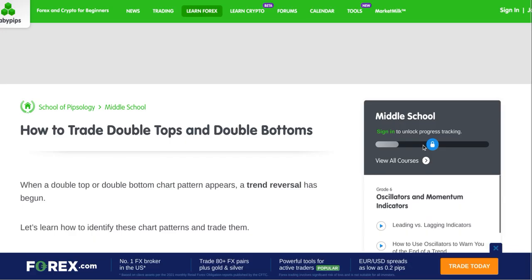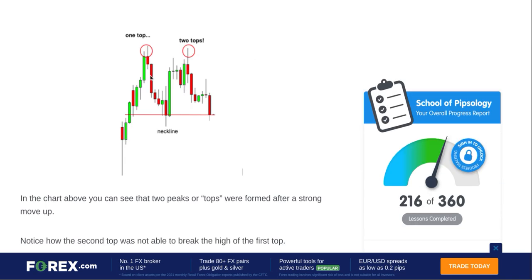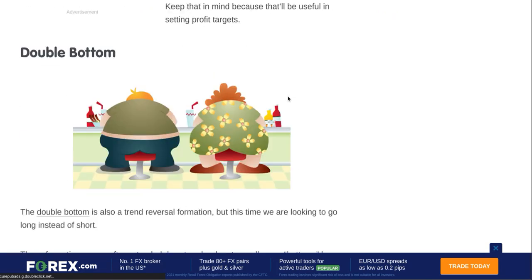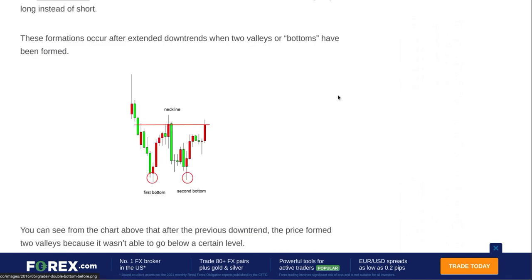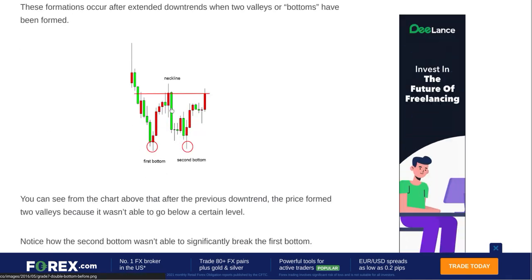Here's an example right here. Let me click on this. That's a double top there. I apologize, that's a double bottom. But anyway, here's the double bottom right here. Then you have your neckline right there. Then you take the measurement of your neckline, throw it down here to your bottom, and put it on top for your breakout. That's how you get your measurement out of that.